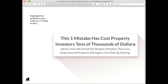So what does better or good copywriting look like? Well, we want to highlight the problem that your customer is likely having, and your customer is a property owner or a property investor. What we want to do is showcase some mistake that they might run into. You can see this says, this one mistake has cost property investors tens of thousands of dollars. Here's how we avoid the rookie mistakes that less experienced property managers can end up making.